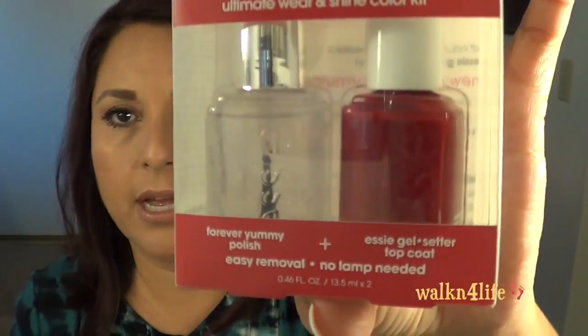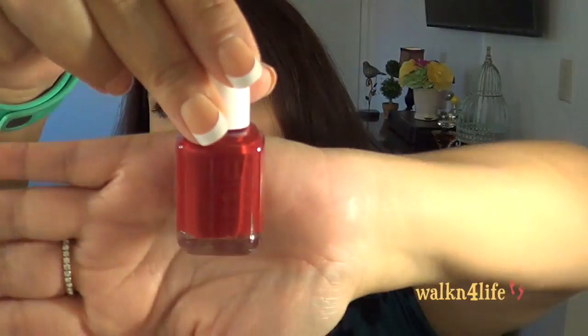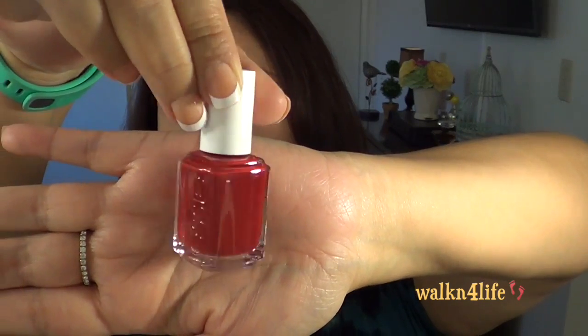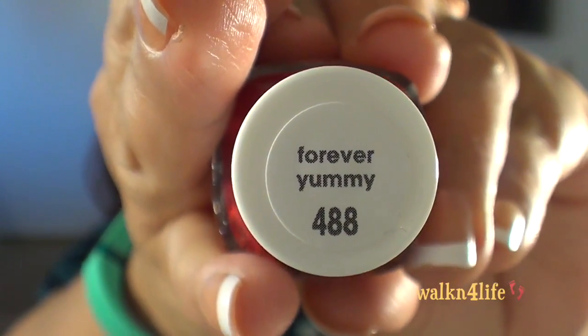The other thing I picked up was this Essie Gel Setter Ultimate Wear and Shine Color Kit, and Forever Yummy Polish plus Essie Gel Setting Top Coat. No lamp needed. And it's a very gorgeous red. Look at that. Let me take it out of the box for you guys. That's a very, very pretty red. If I didn't have these false nails, I would probably wear this today. So yeah, I can't wait to give it a try.